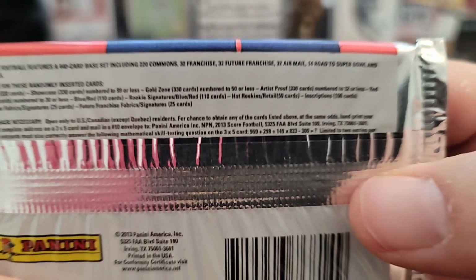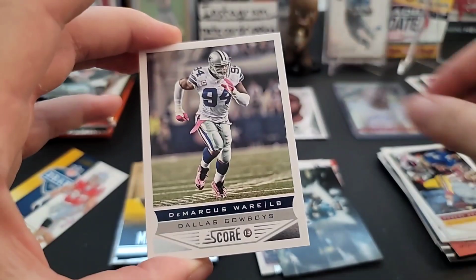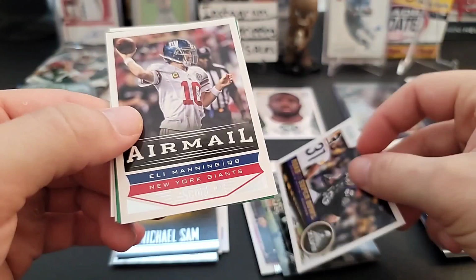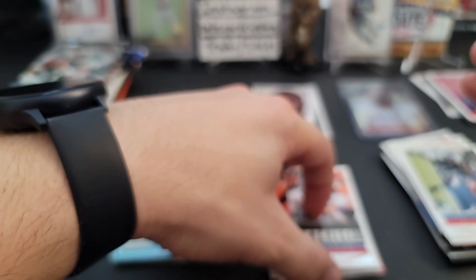Oh, this might be a retail pack, actually. It says Hot Rookies Retail 50 cards. So this might be a retail pack. That's okay. It's score. I'm not going to complain. All right, Rob Gronkowski, RG3, DeMarcus Ware, Malcolm Floyd, Matt Ryan, Adrian Peterson, Fred Jackson, and an insert of Dennis Pitta, Eli Manning Airmail. There's a DeMontre Moore rookie, and Eli Manning and Jimmy Graham inserts. Score has a crap ton of inserts, holy cow.